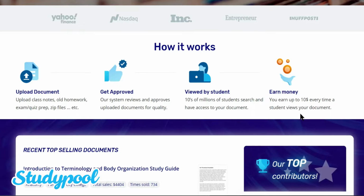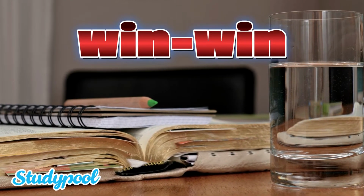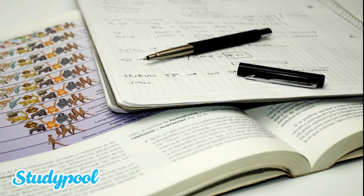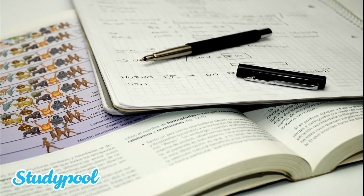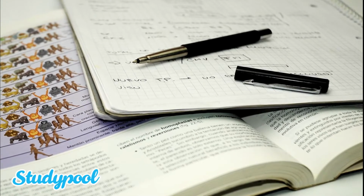But I would like to mention here that it's not always $10. It all depends on the type and the quality of the document that you are going to post. So it's a win-win situation because you can earn as much as you want. There is no limit. And it's very much passive income because the only work you have to do is just upload your documents and then forget about it.